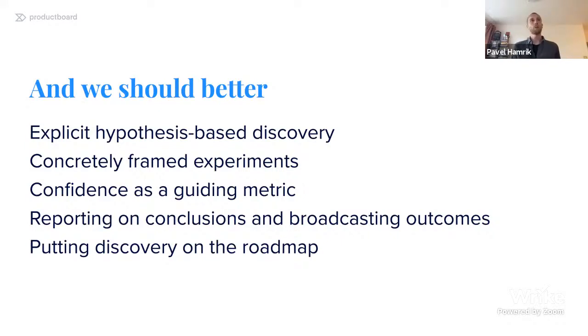We would like to start experimenting with confidence as a guiding metric. I mentioned that we were thinking, what are we learning? Are we learning enough? Is there more to learn? Which makes sense, but still, can we express that more concretely? Can we say how confident we are about this hypothesis? How much more do we think we need to learn? Is the confidence high enough so that we can take the risk, which we ultimately should, because the alternative is taking forever.